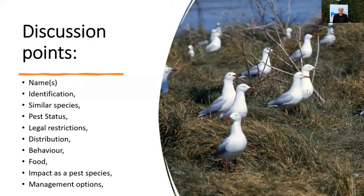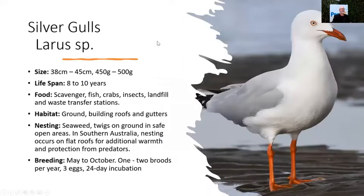Then we'll also look at the impact, not just of this species as a pest species, but then we'll look at the management options. And then Josh is going to join me for some of the areas of his specialty in working with silver gulls.